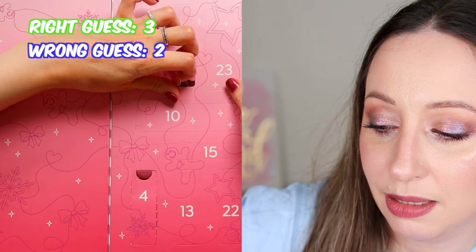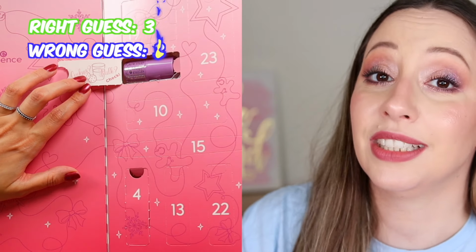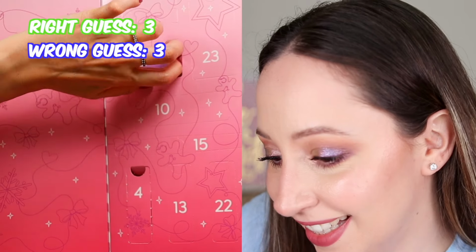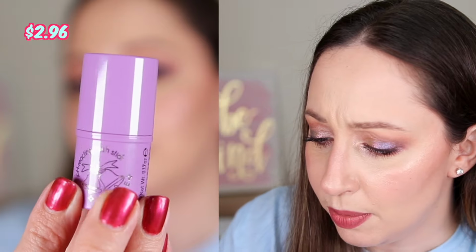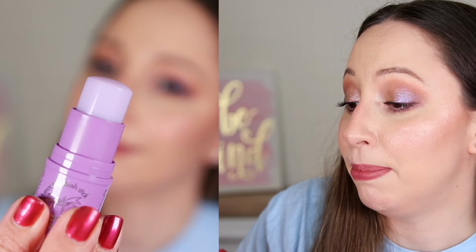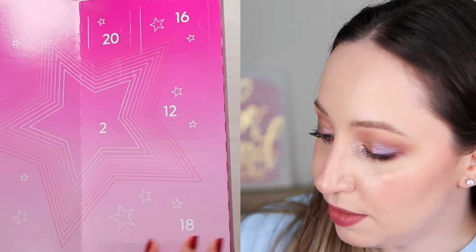So let's see if it is mini tweezers. We don't have mini tweezers. What is this? It's cute. So this one is the pH reacting blush stick. Oh, it doesn't smell. Swatching time. I'm very curious to see if it is color changing on my hand. Yes! It is getting pinkier.